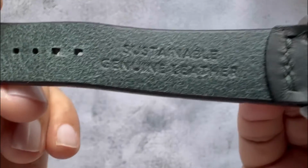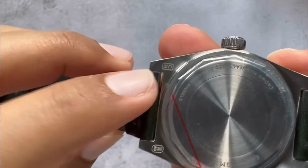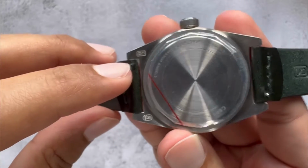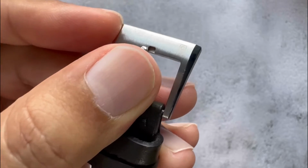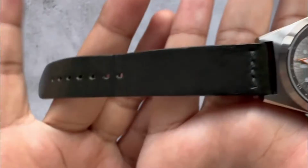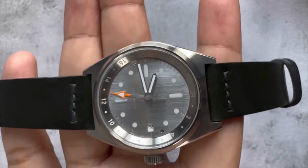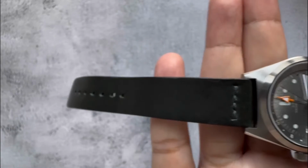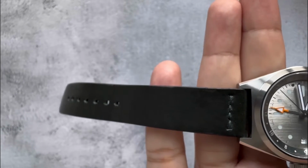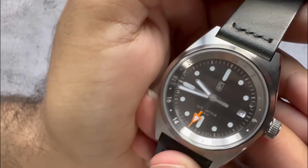The strap as well, as you can see, is sustainable genuine leather. It comes with a quick release spring bar, the CB for Cedric Bellon, a very muted simple strap to go with the very raw steel, which works very nicely together. And this piece is also 200 meter water resistant.